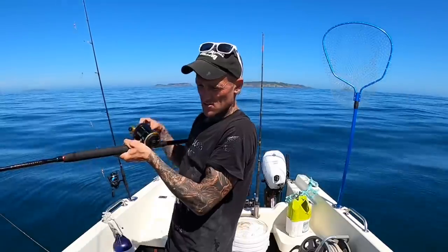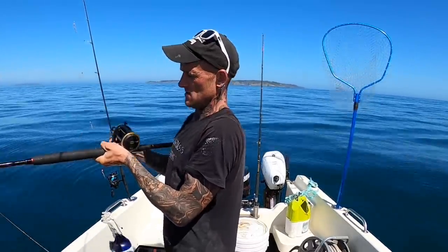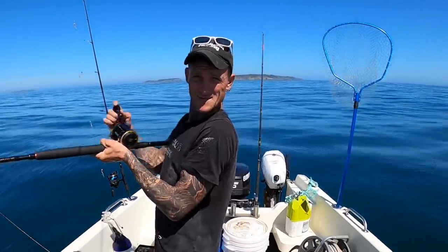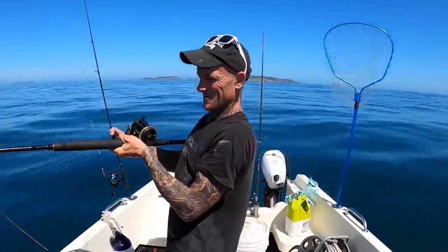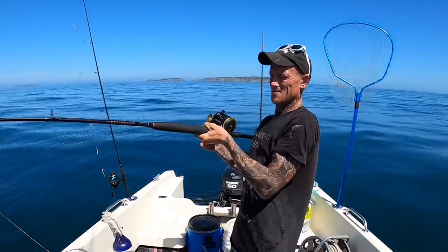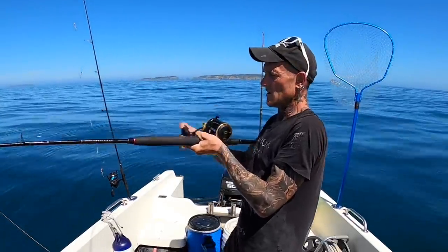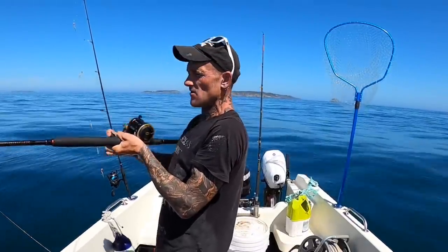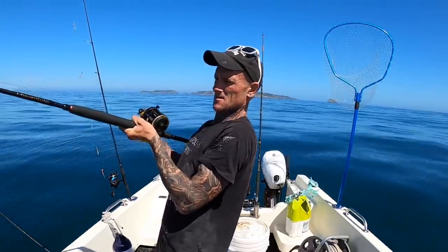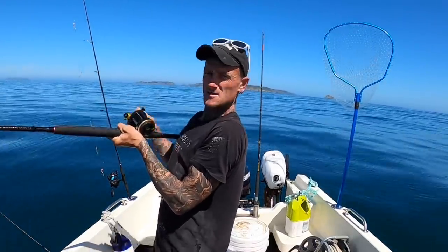I know where the fish are. Yeah, this is another turbot. Another turbot, guys. Come on. Keeping constant pressure on this, guys. Either that or we've caught into the other rod because that one's gone slack. Oh, we might have got my other rod. Don't know here, guys.